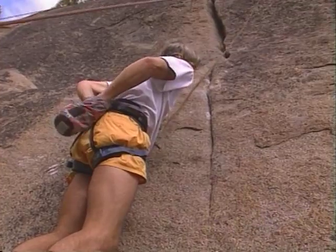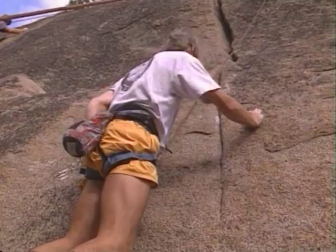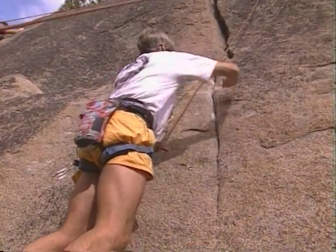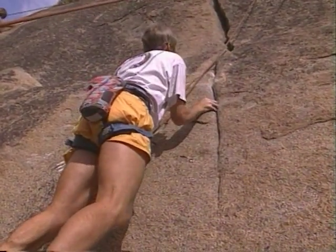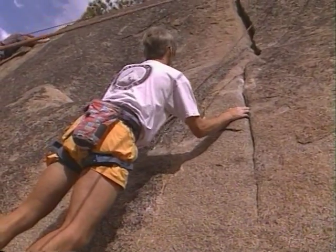You'll notice that Matt's reaching into his little bag on the back that contains some chalk that allows him to grip the rock, helps him climb just a little bit better. Fingers can get slippery up on the rocks if you're out in the sun.